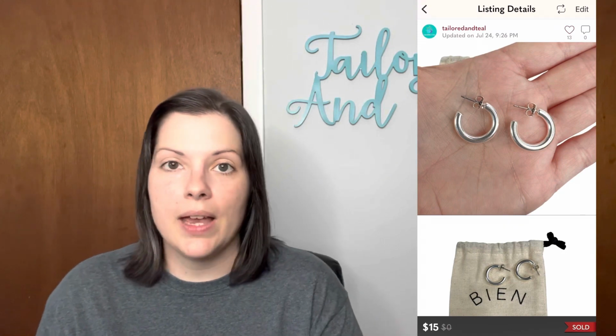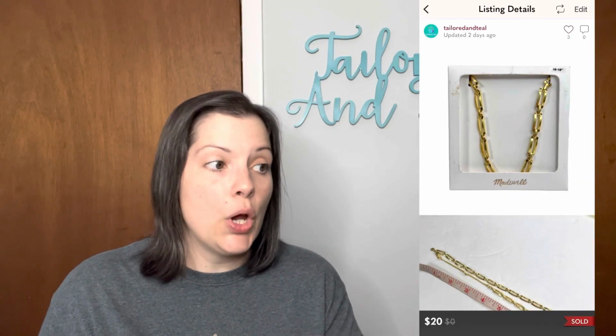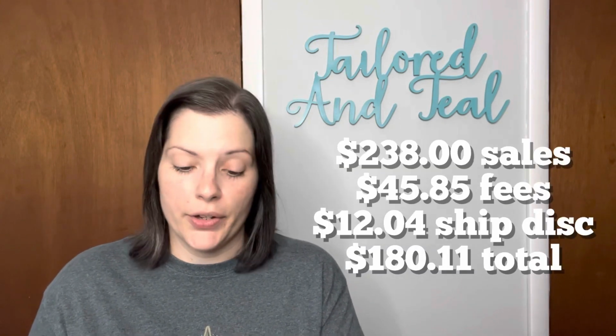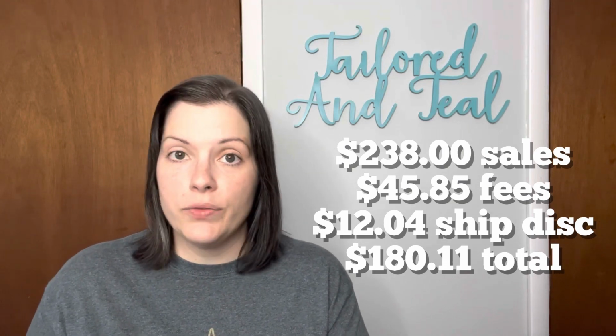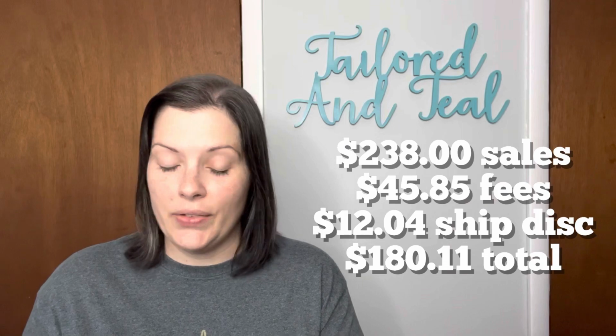And then on July 25th, another pair of hoops sold, Madewell Light Silver Chunky Medium-Sized Hoops. They sold for $15. And then the sale that just came through today was a Madewell long chain gold tone necklace that was in the original box, and it sold for $20 with discounted shipping. So of the 11 sales on Poshmark, it was $238 in sales, $45.85 in fees. I gave out $12.04 in shipping discounts, giving me a profit of $180.11. And now moving on to eBay, where we had 8 sales.